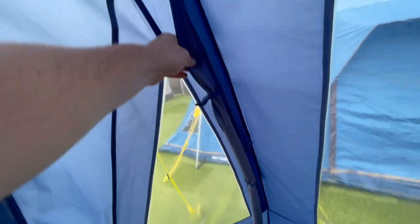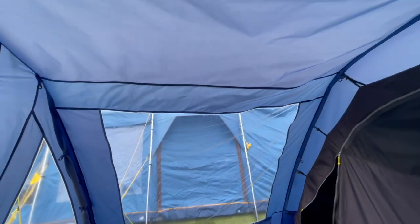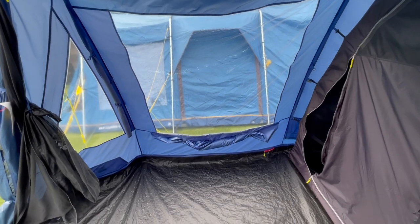All the windows have curtains. These can be put out or clipped to the side. As you can see, all the ones in this at the moment are clipped either at the bottom of the windows or to the side.